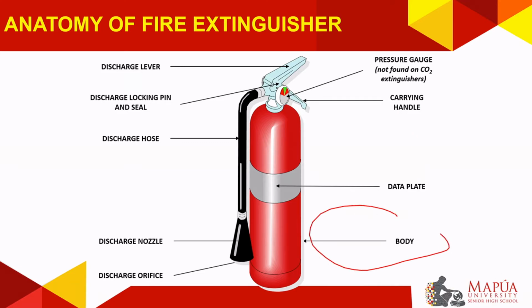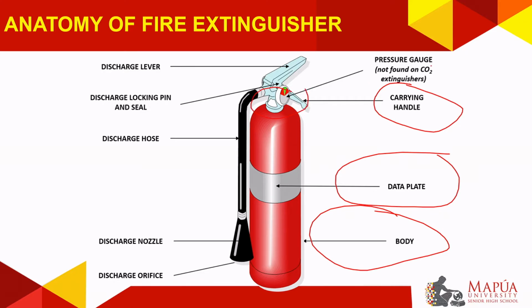It is the painted red body of the fire extinguisher. Then the data plate. The data plate states what type of fire extinguisher this is. Right? Then we have the carrying handle. This is usually what we hold on to when we transfer and move a fire extinguisher. What's more important here is the pressure gauge.